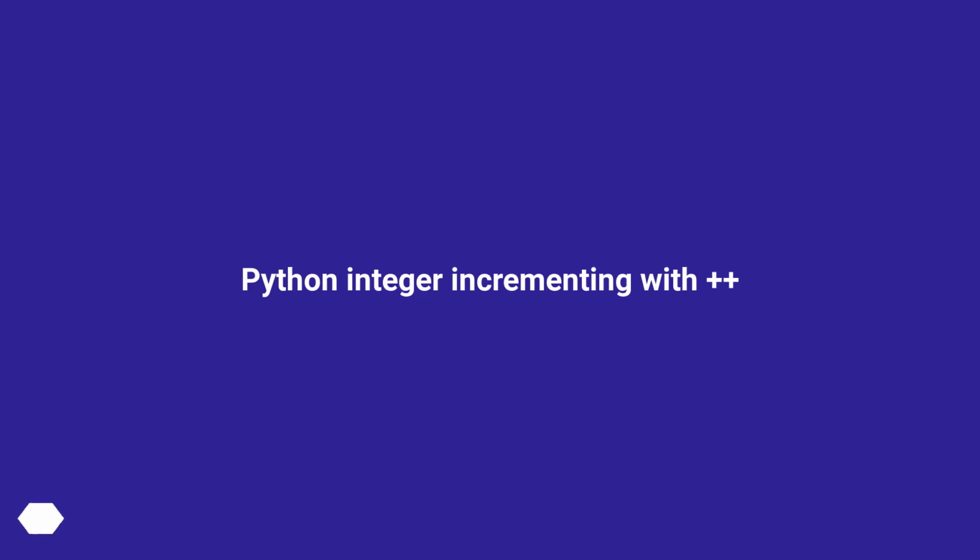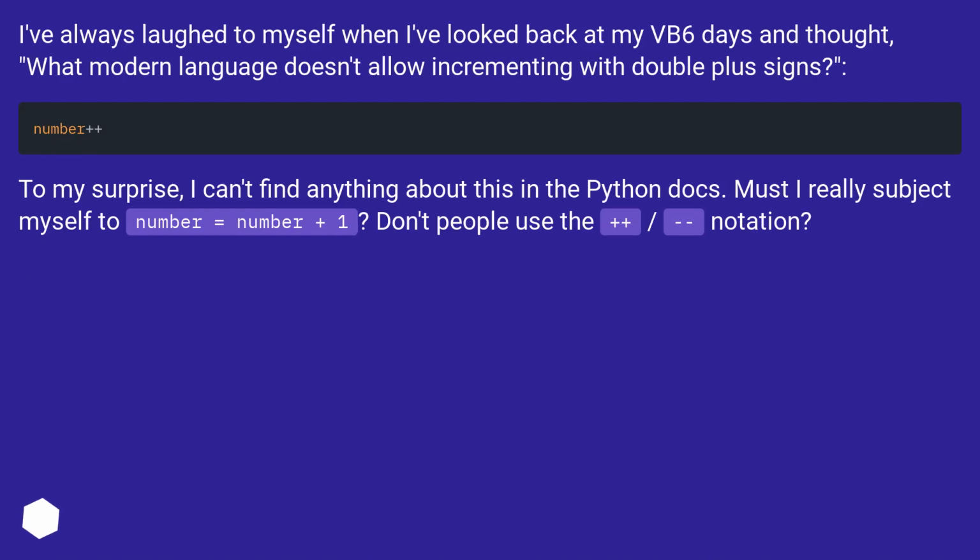Python integer incrementing with ++. I've always laughed to myself when I've looked back at my VB6 days and thought, what modern language doesn't allow incrementing with double plus signs? To my surprise, I can't find anything about this in the Python docs. Must I really subject myself to number equals number plus 1? Don't people use the plus plus notation?